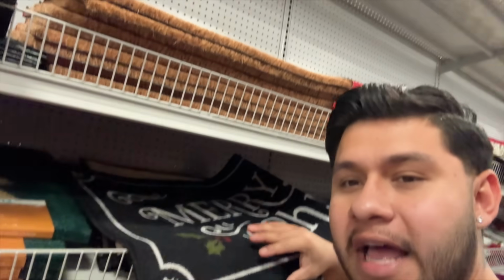Guys, I just saw a black Christmas tree, and now a black guest mat or floor mat. I don't know what those are called.